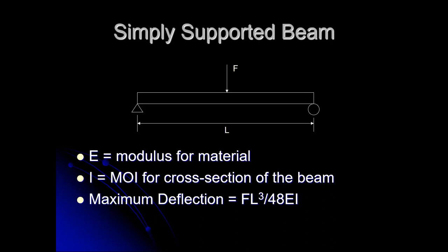Just a small increase in length can make this thing much more flexible and make it deflect much more. Then there's the number 48, which is more about the details of the geometry and the loading. We've got dividing this, the modulus. So the stiffer the beam is, the less deflection we'd have. That's our resistance to the material bending. That's how much stress relates to strain. And then we've got our moment of inertia. We've got the shape's resistance to bending. So those all show up in the denominator.